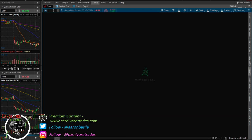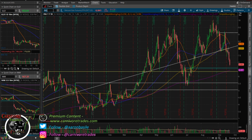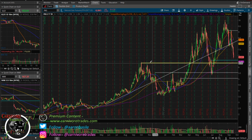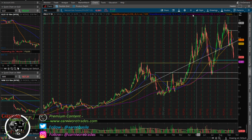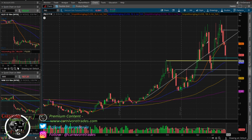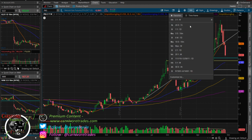Anyways, nat gas, nice little dump here this week. It's getting close to a very good bounce area. So 650, somewhere in that range there, 650, 675. Coincides with this pivot high right here, and that 200-day moving average upsloping. Also have the 50-week moving average upsloping as well. So a pretty good sell off there on nat gas.